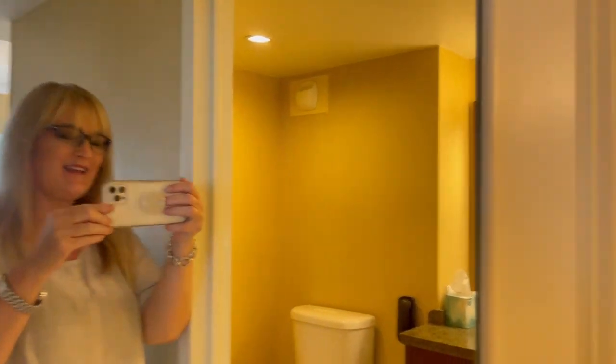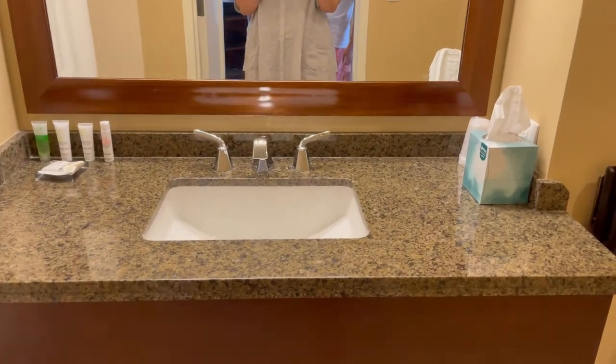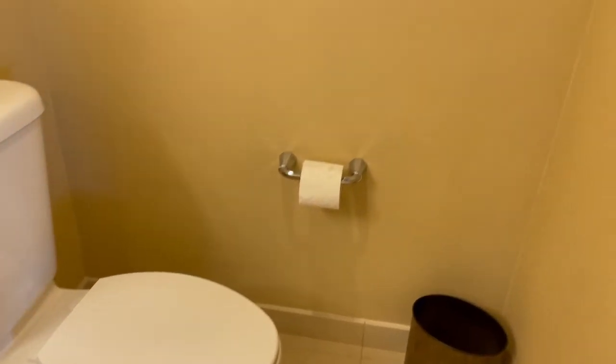Hi, me. And then you have the tub and the shower, pretty nice. Nice big vanity mirror, nice big sink, a lot of area for your makeup and your toiletries. A nice little shelf there for towels, etc. And the commode. And then you come back out of the room.